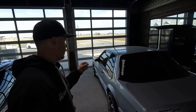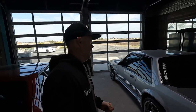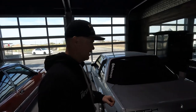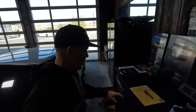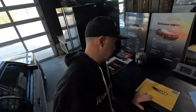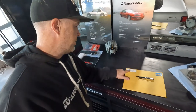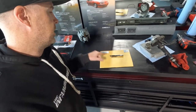It was getting closer to the end of the day and I had this gentleman walk up to me and he said, I think you might want this. And this is what I'm going to show you: this envelope right here, sitting on my workbench. If you look really closely, you can see it came from DECH Motorsport. We're going to go through this envelope and I'm going to show you exactly what is inside here.